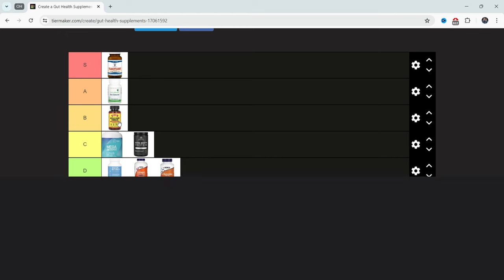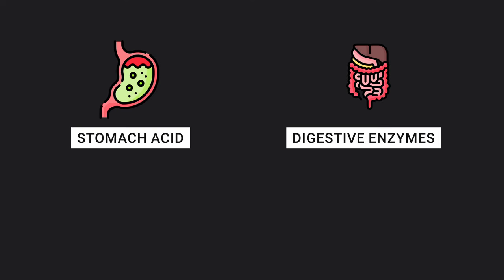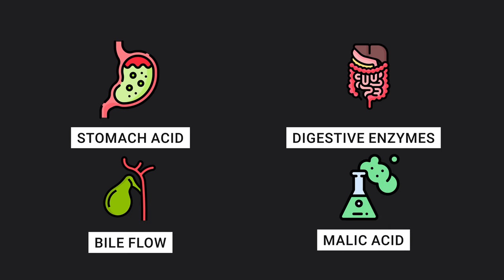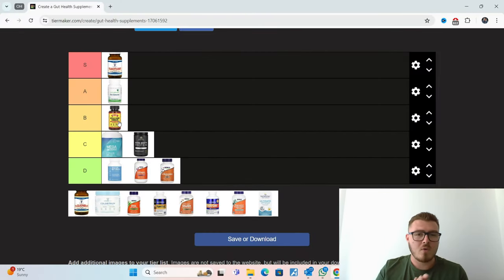But think about this, it boosts your stomach acid, it boosts your digestive enzymes, it stimulates bile flow, it's high in malic acid, which helps break down gallstones. So again, this is more what I would talk about in a liver supplement tier list video, but you can't help but acknowledge the benefits.